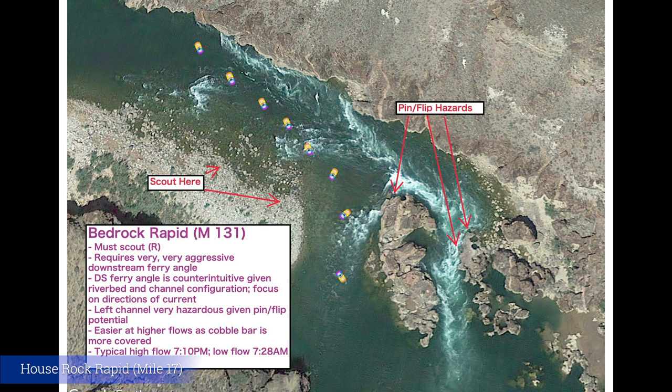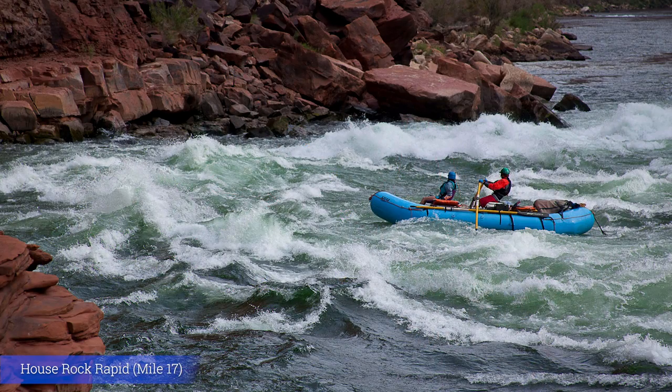Later in the video, the analysis of Bedrock Rapid is our best example of how all this tends to work out. Now, I know this discussion of current differentials might be a little confusing to you, so here in a couple minutes, I'm going to say a little more about this, along with a way you can practice the downstream ferry and get a feel for what I'm describing.